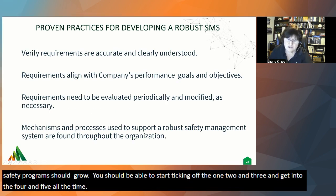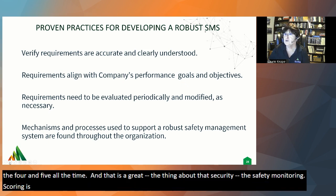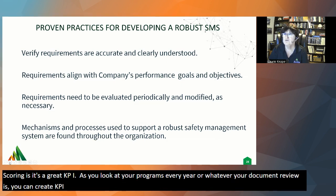And this is great. The thing about that safety monitoring scoring is that it's a great KPI. As you look at your programs every year, or whatever your document review is, you can actually create KPIs: you've amended this, you've improved that. It's a great KPI to capture.